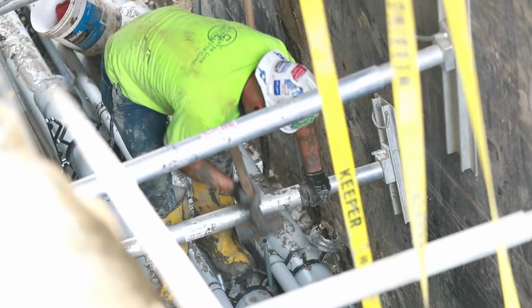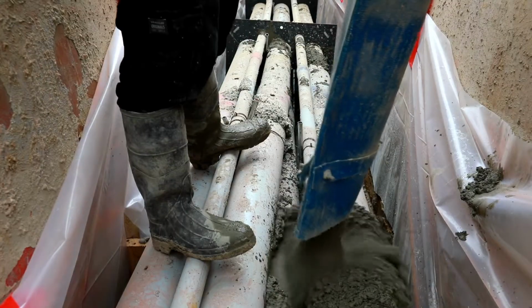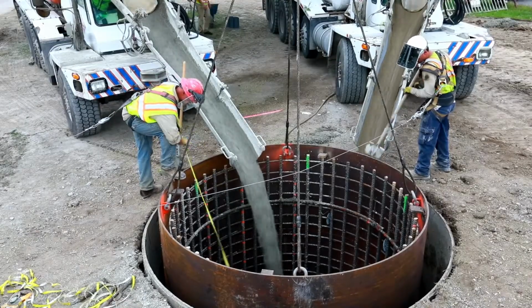Concrete and steel were the physical building materials for the Mercury substation. But the building blocks of a strong transmission network and collaboration between ITC, DTE, and Ford were every bit as important to the project's success.